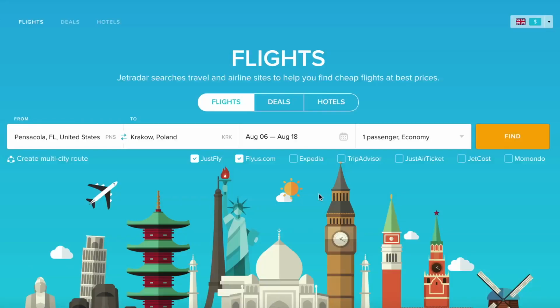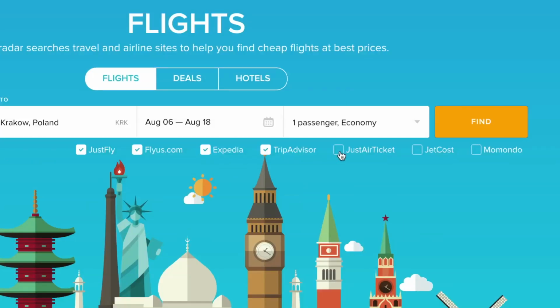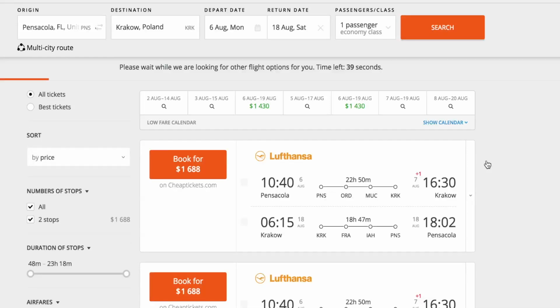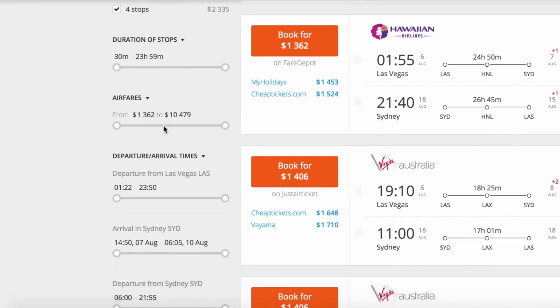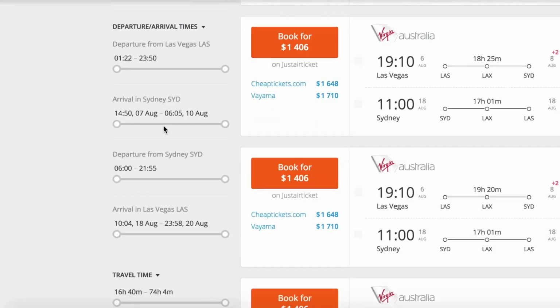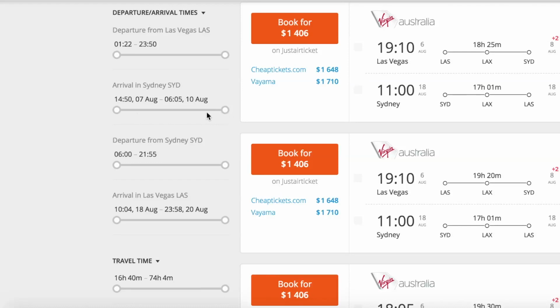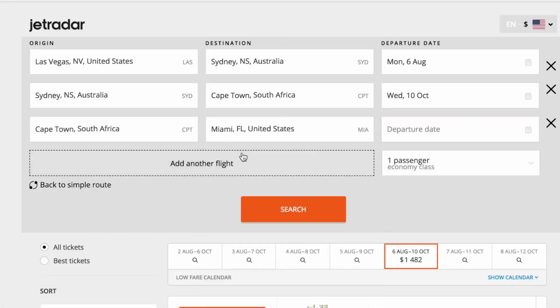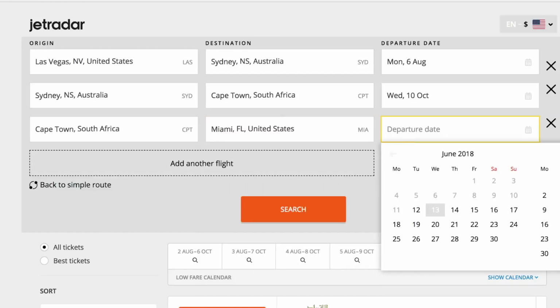For this super deep search tactic, I personally prefer the starting site Jet Radar. All at once, it will search Priceline, Momondo, TripAdvisor, Just Fly, Expedia, and more. This is much easier than searching all of those sites individually, and you can tell the search engine is really searching deep because it does take a minute or two to complete. The options are endless, allowing you to narrow down flights based on length of layover, total travel times, and overall best picks. Jet Radar also offers a multi-route option, which can really take the headache out of planning a multi-leg trip because you can do it all in one booking.